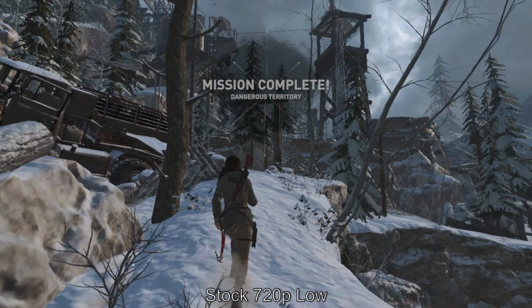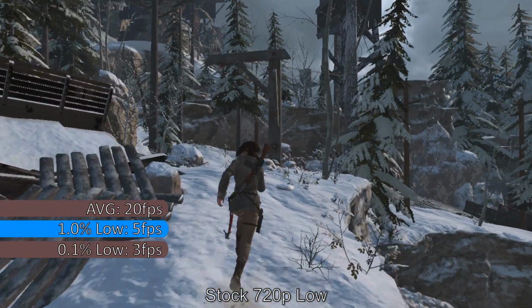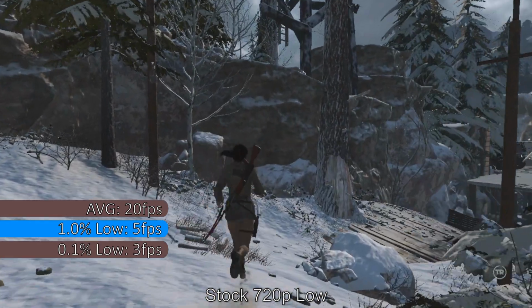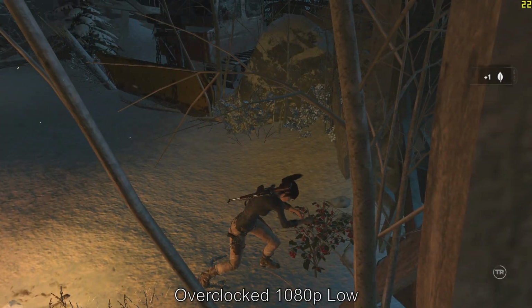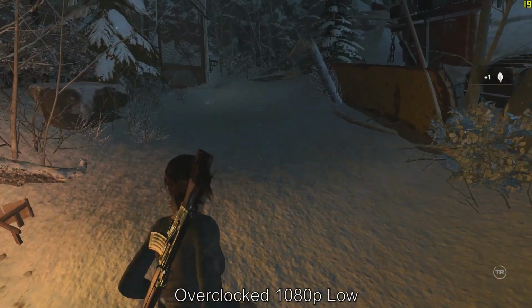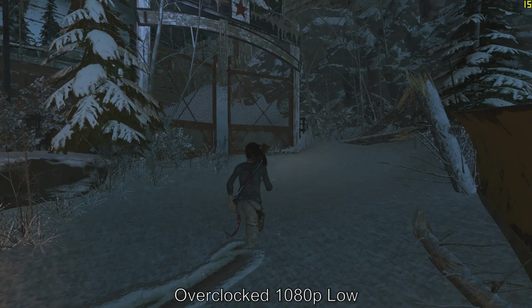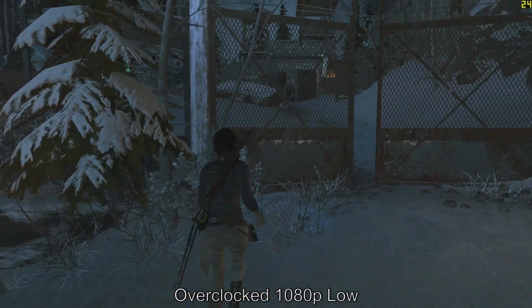The Fraps benchmark showed an average of 20 frames per second, with 1% and 0.1% lows of 5 and 3 frames per second respectively. Overclocking made no improvement whatsoever with 1080p. The long loading times persisted, as did the severe stutter, with the FPS dipping as low as 6 at points, making for a horribly jarring experience.